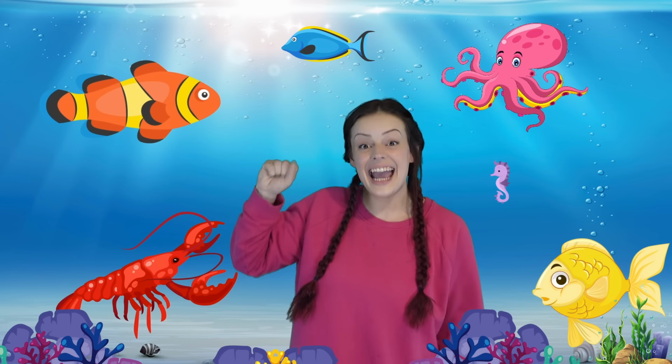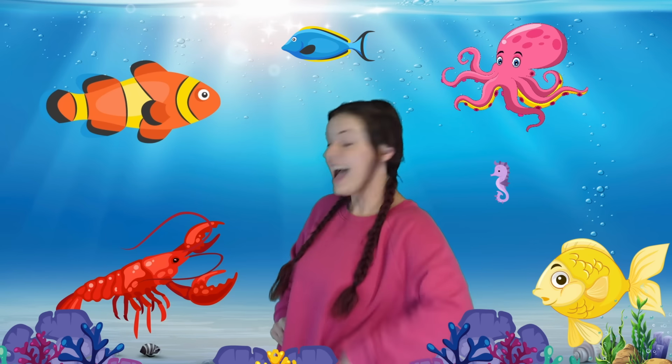Whoa. Can you find something orange? Yes. Yes, what is it? It's a clownfish. Good job. Can you find something pink? Yes. Something pink, good job. What is it? It's an octopus, good job. Can you find something red? Yes, it's a lobster. Good job.